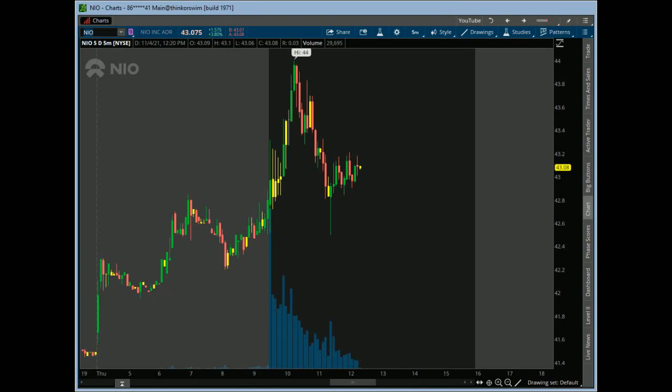Another one was NEO. We pointed this out at the open as well. ChatterQuant helped us with this one. Some nice chatter at the open. You can see it kind of broke out some clean levels here today. Quadruple inside 5, and then ended up really starting to break out there, which was very nice. And a couple other requests right here.